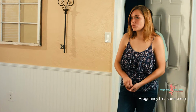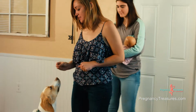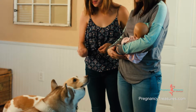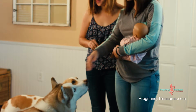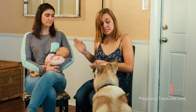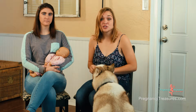You wanna make sure that the dog is calm and that the baby is in a safe area, and you want somebody else with you to have the dog's attention, yet still introducing them to the baby. Charlie here obviously can see the baby and can smell the baby, but we're giving him treats when he shows calm, assertive energy.